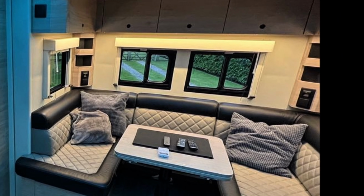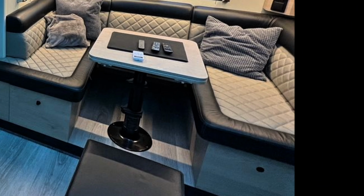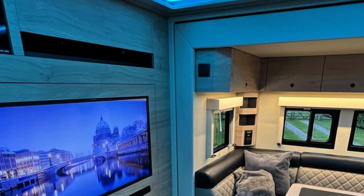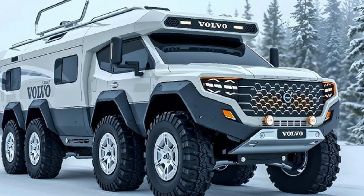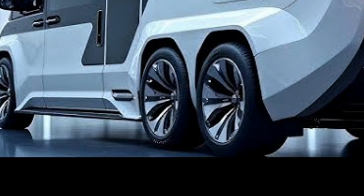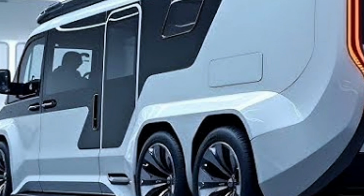Moving inside, the experience shifts entirely. Stepping through the wide entry door feels like walking into a high-end, minimalist hotel suite in Stockholm. Volvo has prioritized a space that is both functional and calming, using sustainable, premium materials that feel incredible to the touch. The lounge area is modular, allowing you to reconfigure your seating depending on whether you're hosting friends or settling in for a movie night.